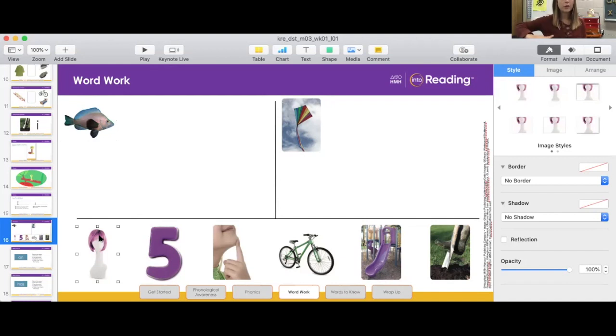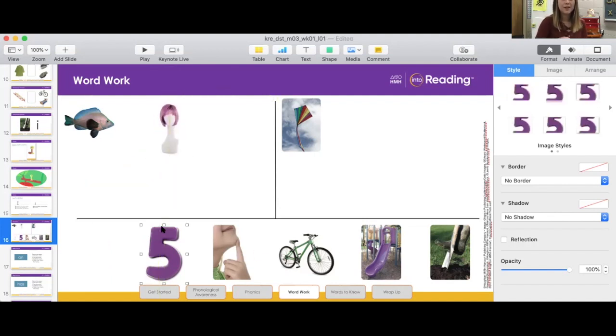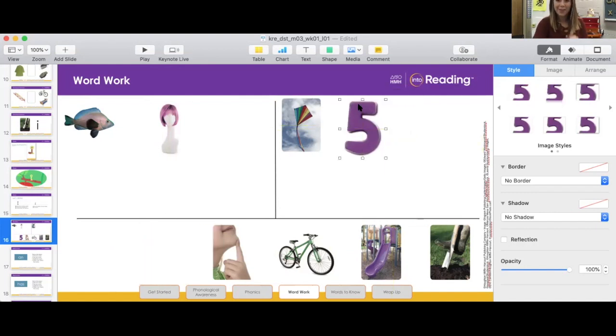Can you make a roller coaster and say the word wig with me? Ready? Wig. The middle sound is I. That's the short sound, like fish. All right, join me to make a roller coaster for the word five. Ready? Five. The middle sound is I. Do you think that's the short sound or the long sound? You're right, it's the long sound. If you got that right, kiss your brain.